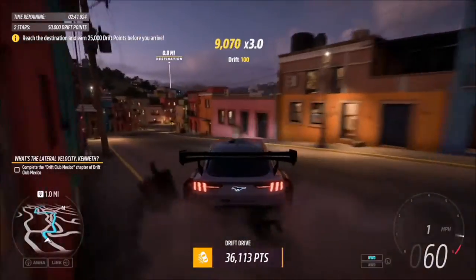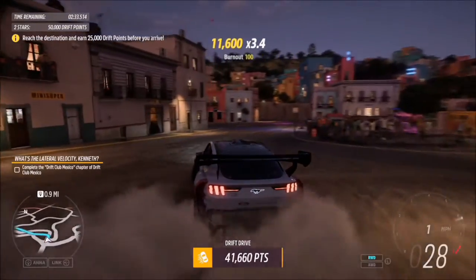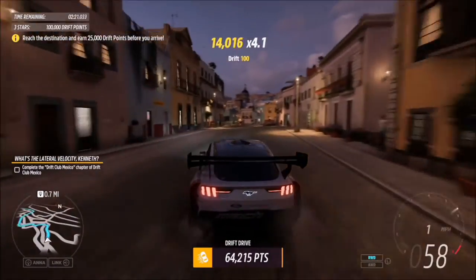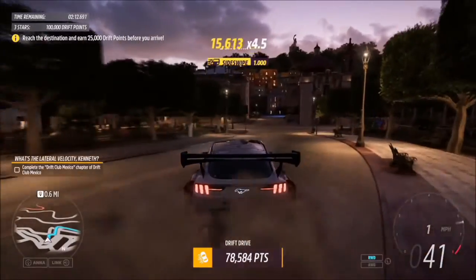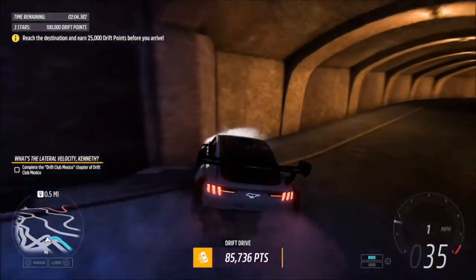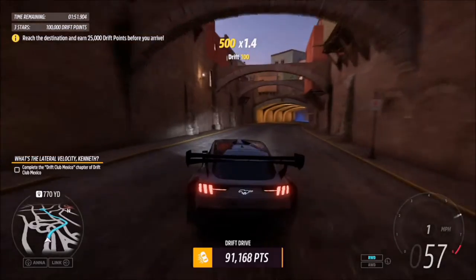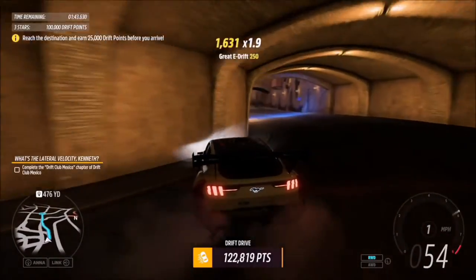Right-left opportunity ahead. Careful as you manage the inertia transfer. Very hard left, then right, then sideways into the tunnel. And we're heading for where we started.